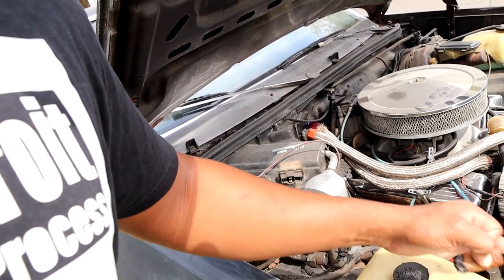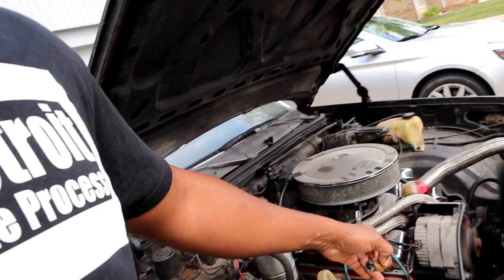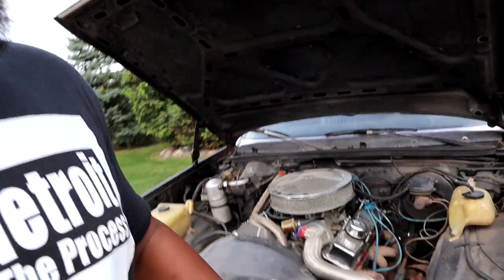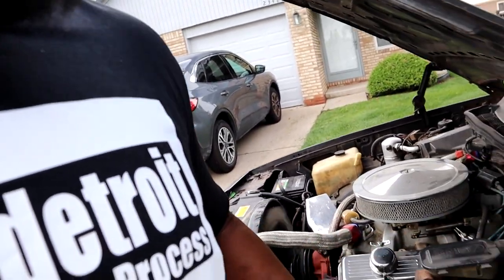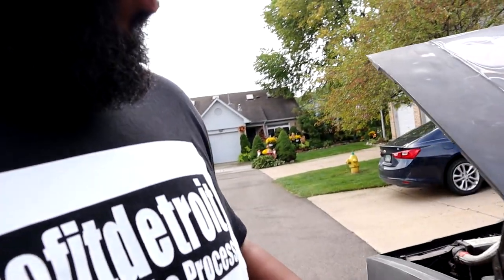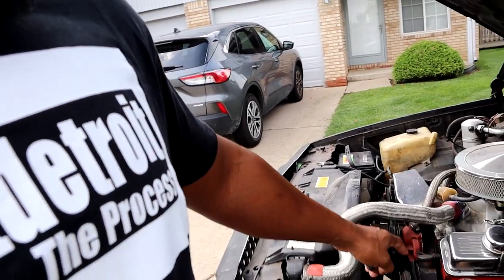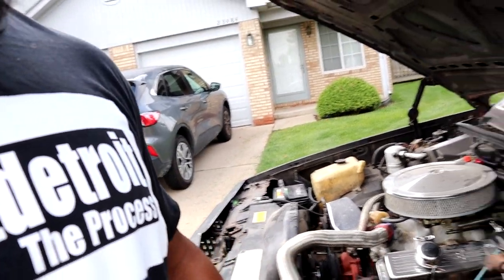There is a couple oil leaks. I want to say the front seal around the timing chain cover, and then the rear main seal. I don't know if that's transmission fluid or oil I'm seeing back there by the rear seal. It could just be transmission fluid coming from the converter. Turn it back off. So that might not be engine oil. As of right now, all I really seen is oil coming from the timing chain cover area.